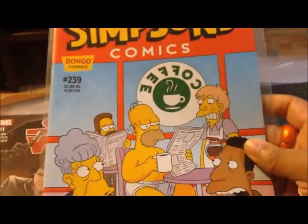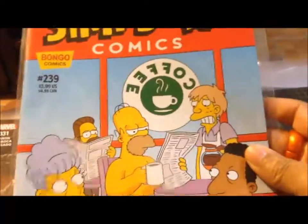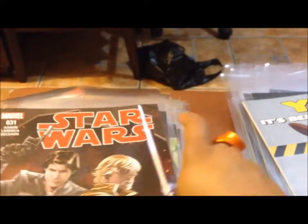Picked up Simpsons Comics 239 because I'm a huge fan of The Simpsons, love The Simpsons, and I will always love The Simpsons. And I hope this book goes on for many years as well.